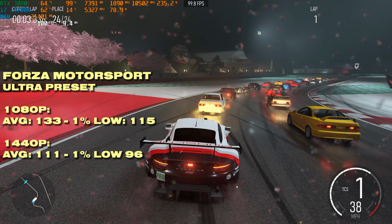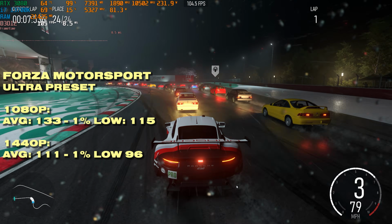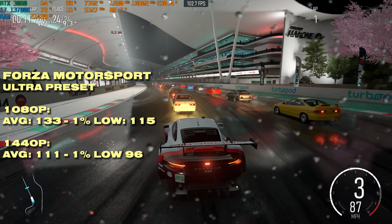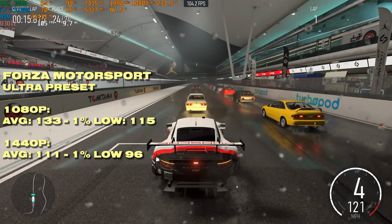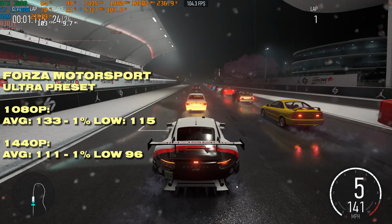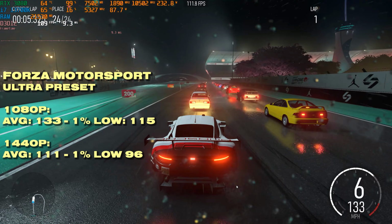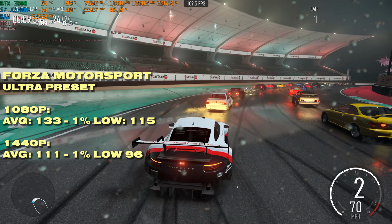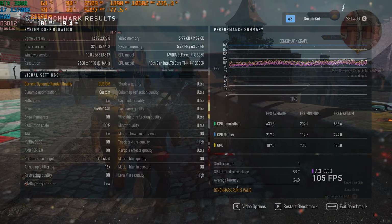Forza Motorsport is up next, and at both resolutions, yeah, you're not going to be having any troubles at all, and the 1% lows are looking very strong in this game, so the frame delivery is very consistent. This is very important for racing games, as if you get stutters while you're trying to turn into a corner, it could absolutely throw you off and ruin your lap time, so this is a very good thing to see. And on the Ultra preset, Forza Motorsport looks absolutely brilliant, so you're not going to be having any problems with a 3080 in this title.